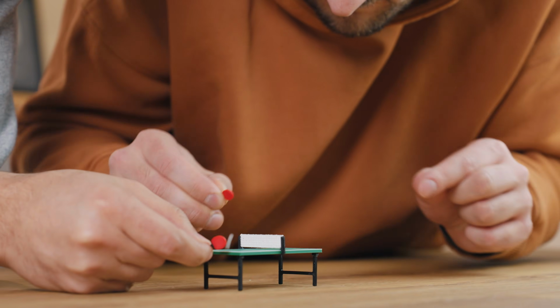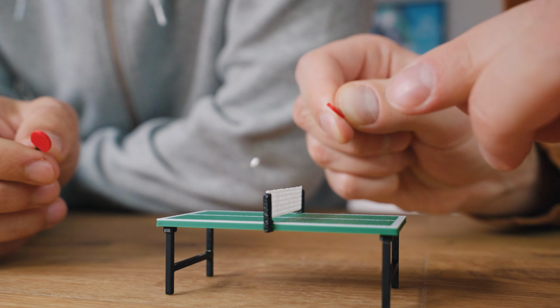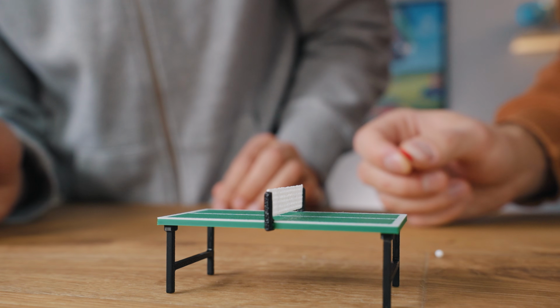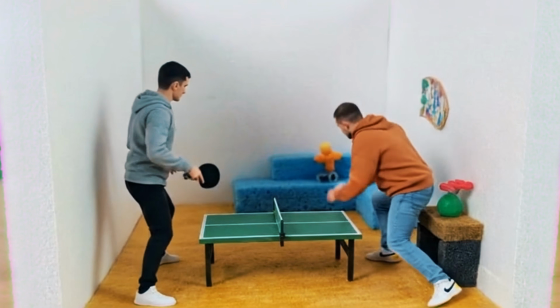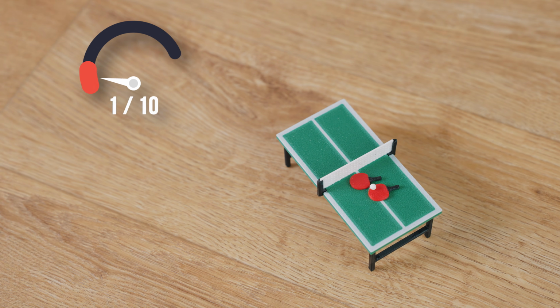Oh. But that was an exception. Most of the time it doesn't want to bounce, so it's impossible to play with. Although, after a couple hours of trying, we almost managed to hit the ball the first time. So in theory, this table tennis could only work for a mini version of us in a parallel universe. In the real world, I can't give it a high rating.